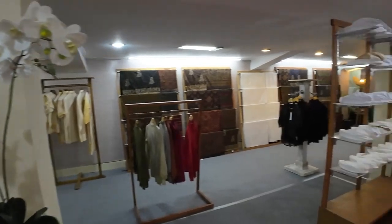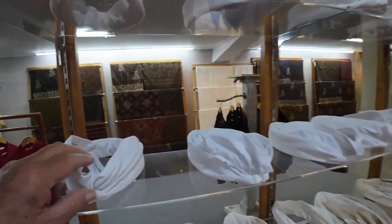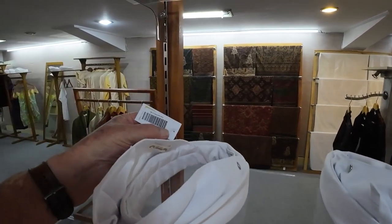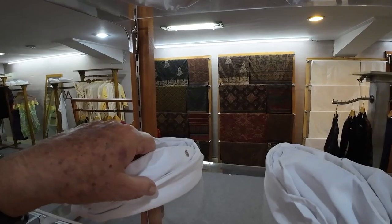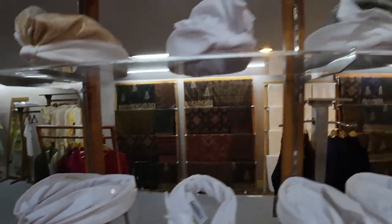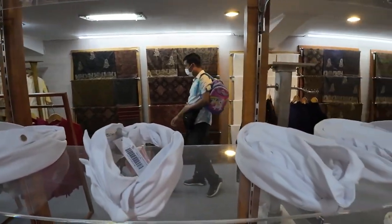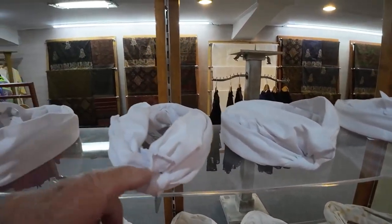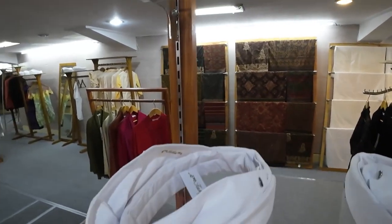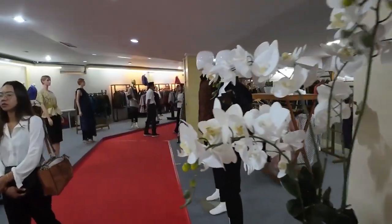Interesting fact, I don't know whether it's true or false, somebody might be able to tell me in the comments. When these white caps, I forget what they call them, udang or something like that, are covered, it's what a priest would wear. None of those are covered, but a priest would wear one that's covered. I don't know the reason why they have the knots or the bows in the front, but someone told me that if they were covered, it's what a priest would wear, or a holy man. I don't know whether it's priest or holy man.